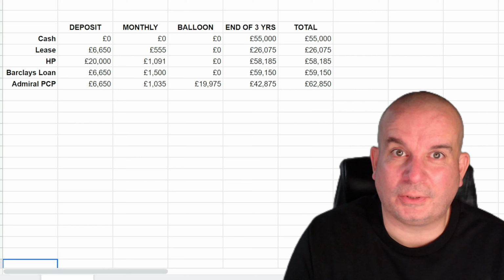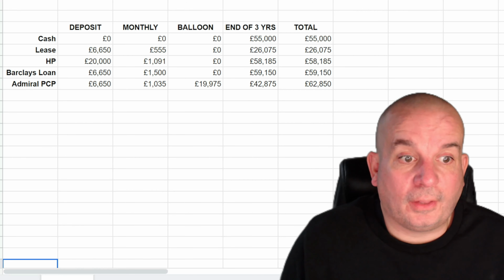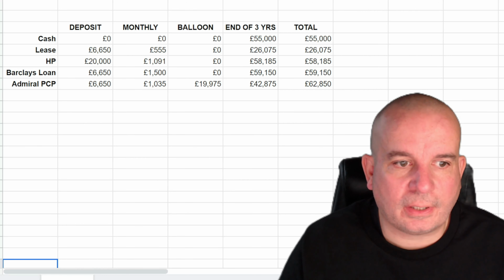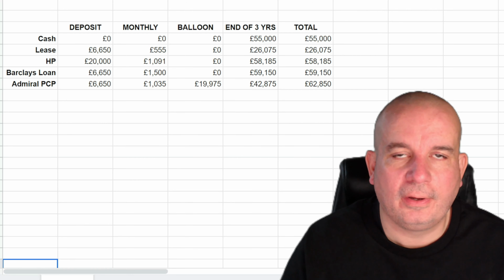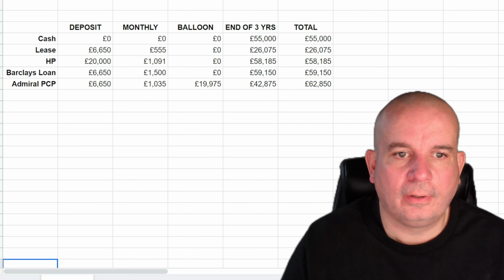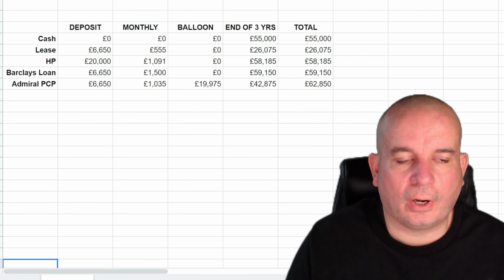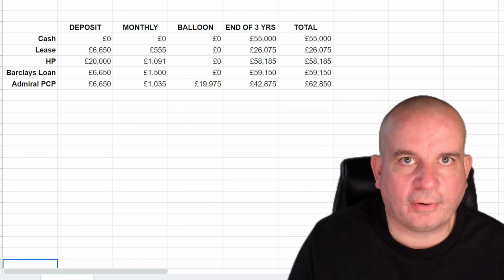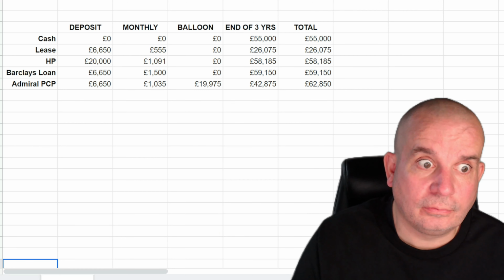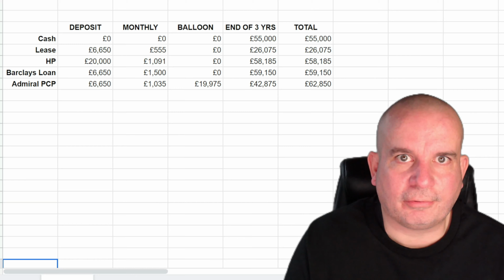What this probably will do is show you the value in a loan versus a hire purchase. The loan, okay, I only looked at Barclays, literally the only place I looked. £6,650 up front, £1,500 a month, nothing to pay at the end. You own the car, and it's cost you £59,150. So it's cost £1,000 more than hire purchase. With the hire purchase, we've only financed 35 grand of it. With the bank loan, we've financed 48.5 grand. So it's quite a difference there.